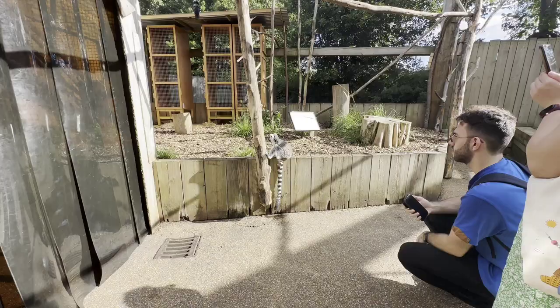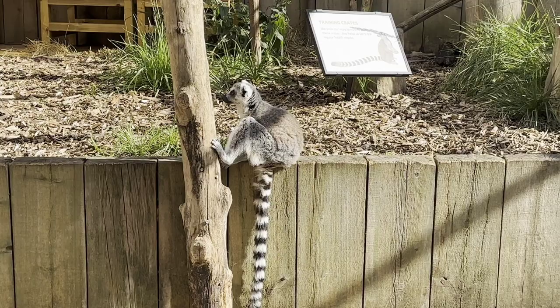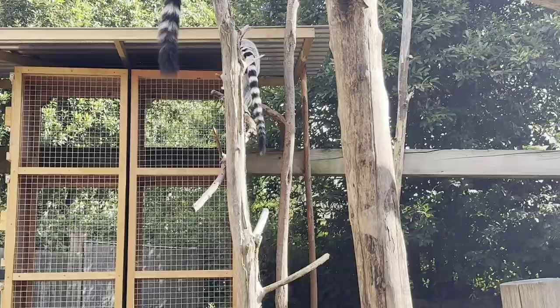Lemurs are amazing and unique animals that come from the island of Madagascar, which is far, far away from here. They look a bit like a cross between a monkey and a squirrel, but lemurs are actually a special group of primates all on their own.